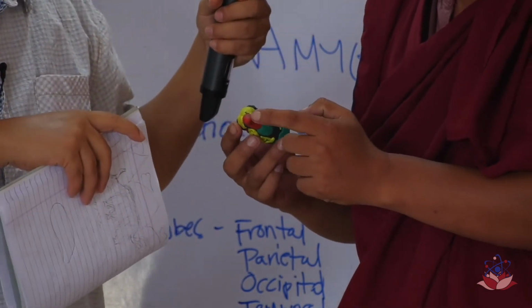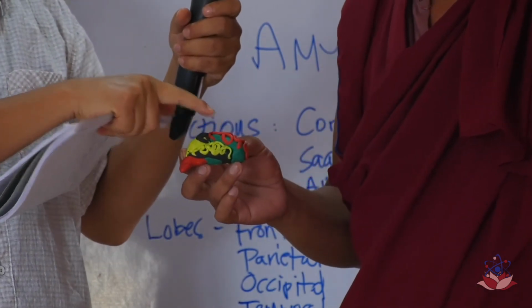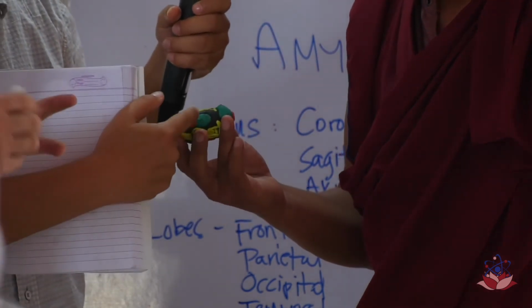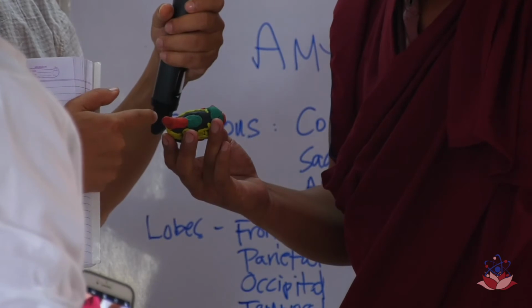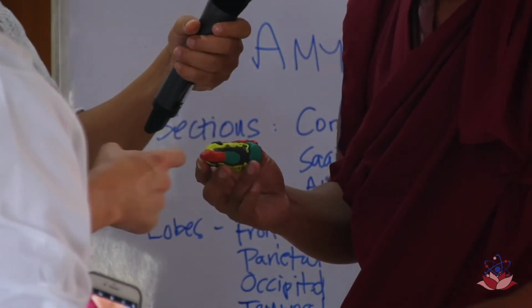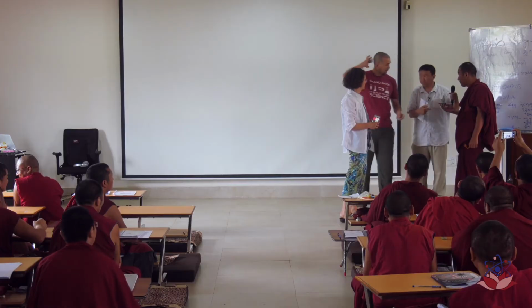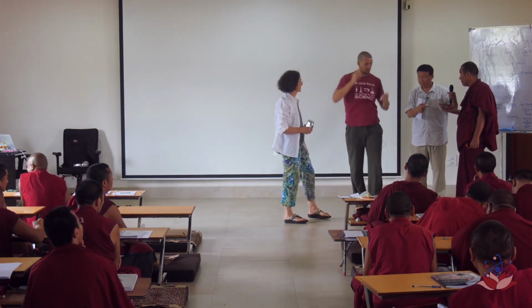The junction is okay. So this is the front lobe, parietal occipital lobe, and this is the cerebellum, and this is the medulla oblongata. So your cerebellum would actually go back here, right? Because it's behind, it's sort of underneath the occipital lobe, but above the brainstem.